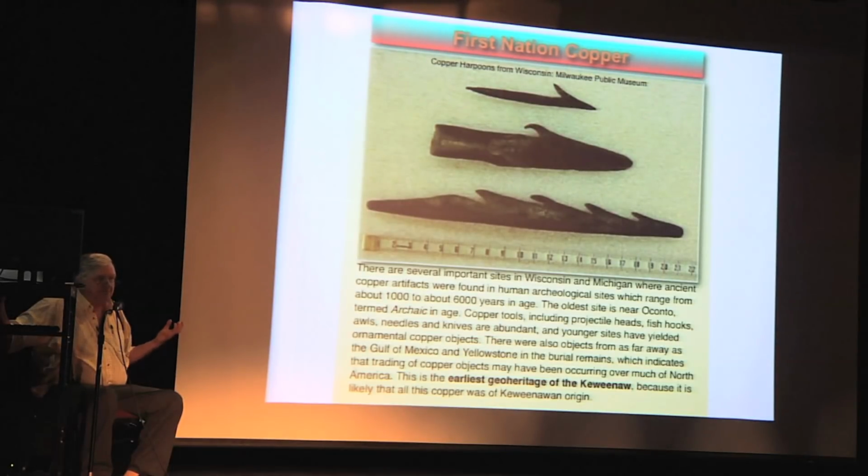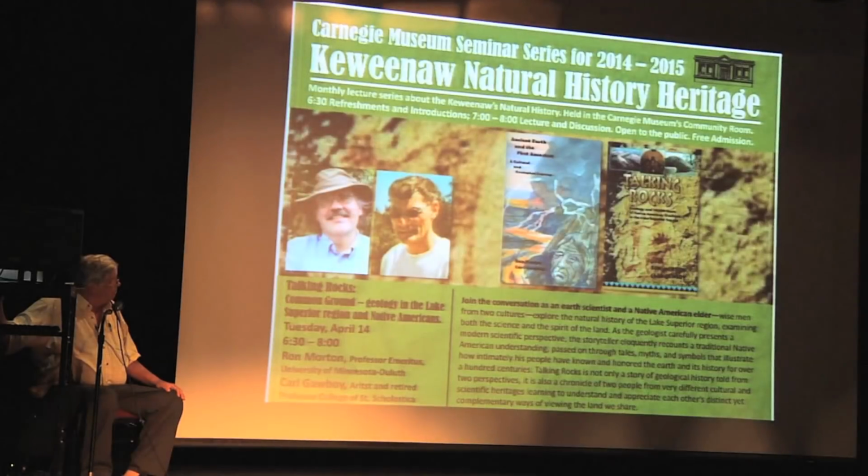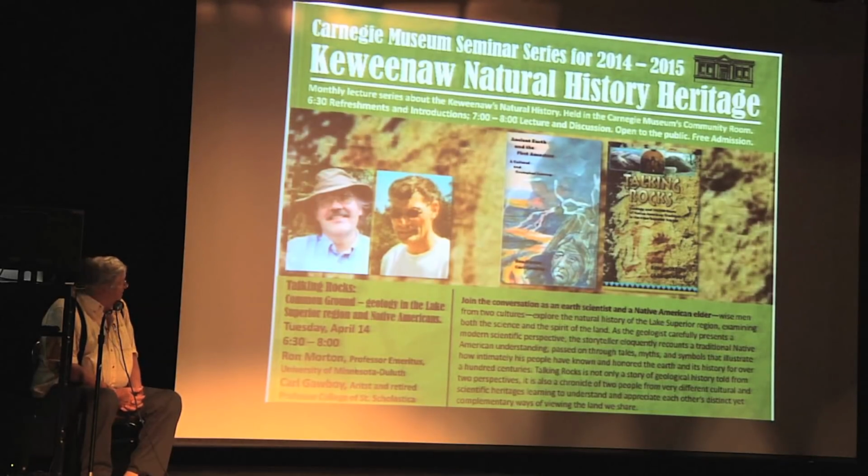And of course, the ancient copper, this is just something I found from the Milwaukee Museum, but this is something I don't know much about. I'm not going to talk too much about it, but it's this early copper that really makes the geoheritage in this area so important and so dominant, more so than happens in many other places.